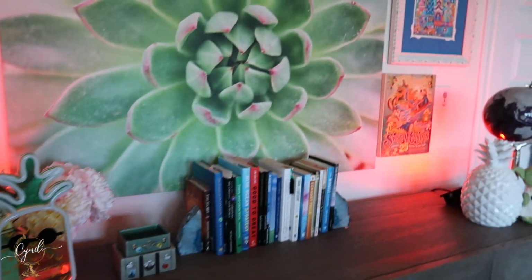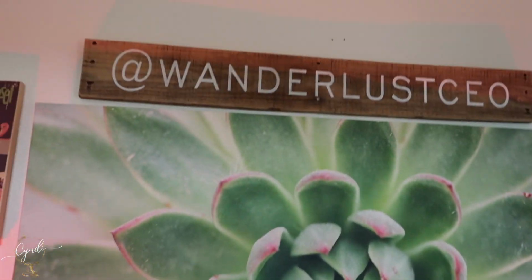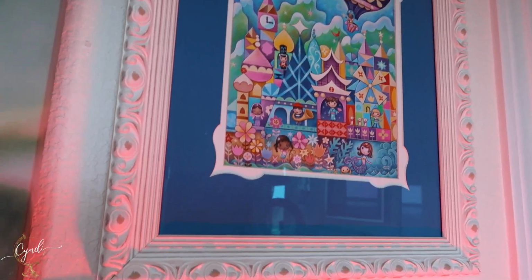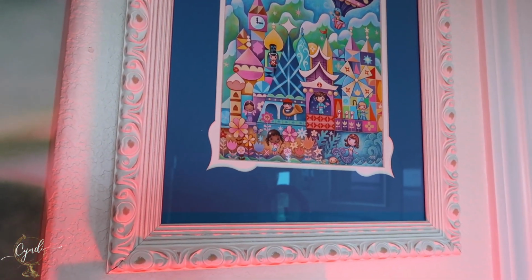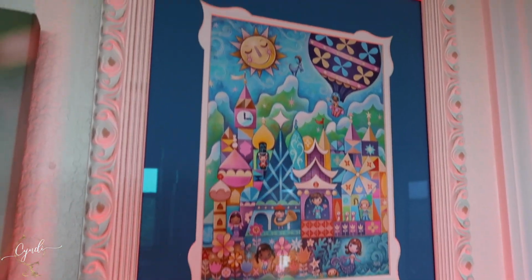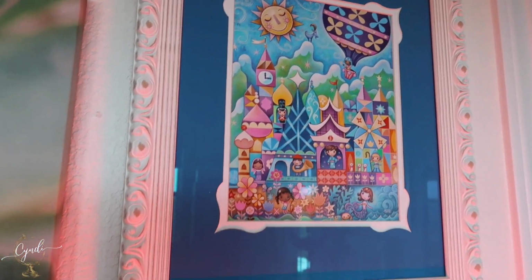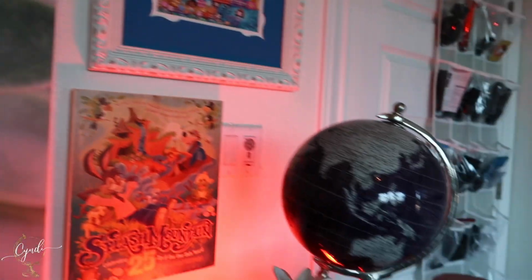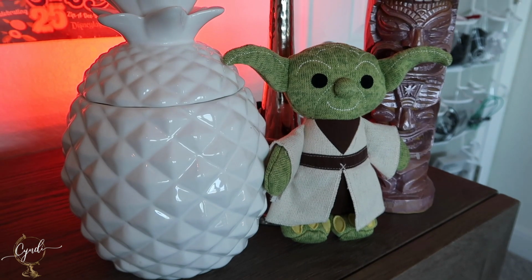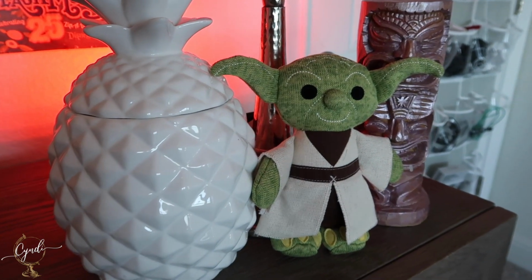Some books that I love. Huge succulent fan. I don't know if you've ever seen a close-up of this picture, but my family got me this for Christmas several years ago. And it's a Small World ride. So pretty. So cute. And of course, I have to have my little buddy Yoda here, because do or do not, there is no try.